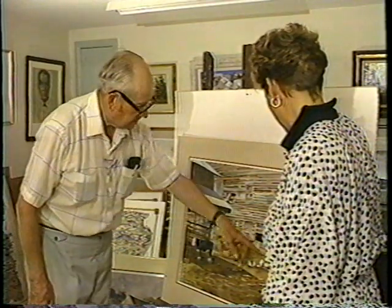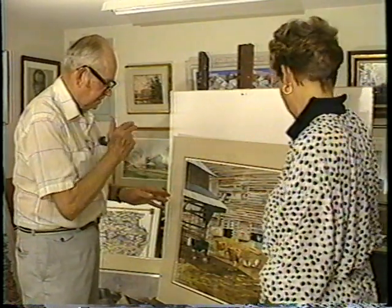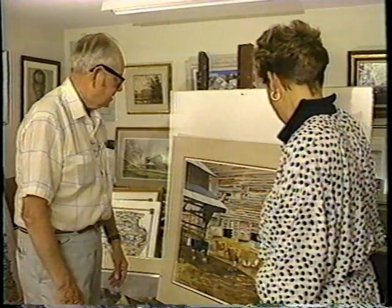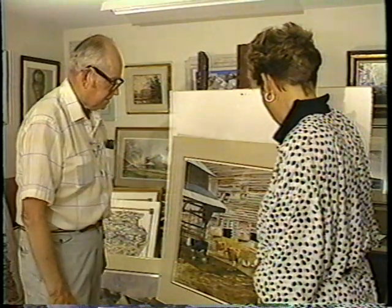But when I get so close to a scene as this, I like to get the texture. I like this to feel like wood, and that to feel like stone. This likes to feel like earth. And that's why I employ special technical methods.